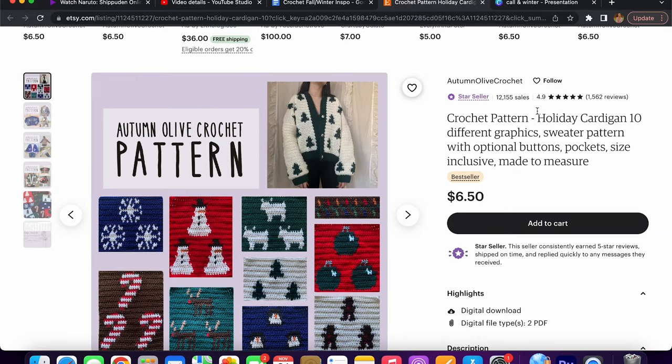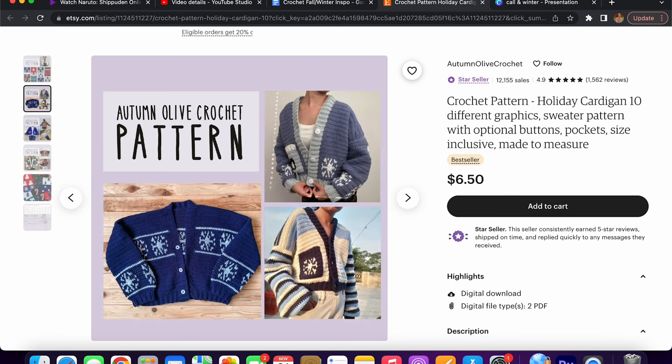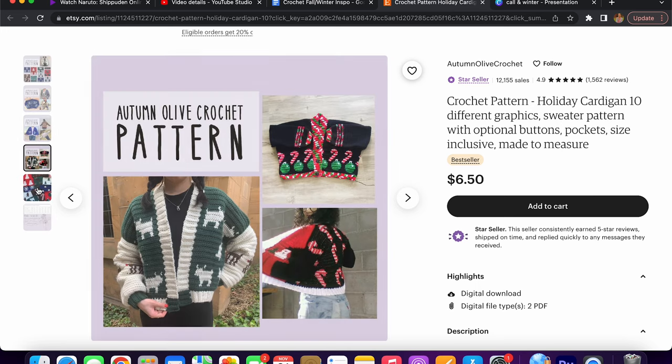And since Christmas is approaching, happy Thanksgiving, by the way, because I know this will be up a couple of days before Thanksgiving, but just so you have this ready for Christmas, Autumn Olive Crochet also has this holiday cardigan, so you can pay $6.50 to get all 10 of these graphics. And here are some more pictures of it.